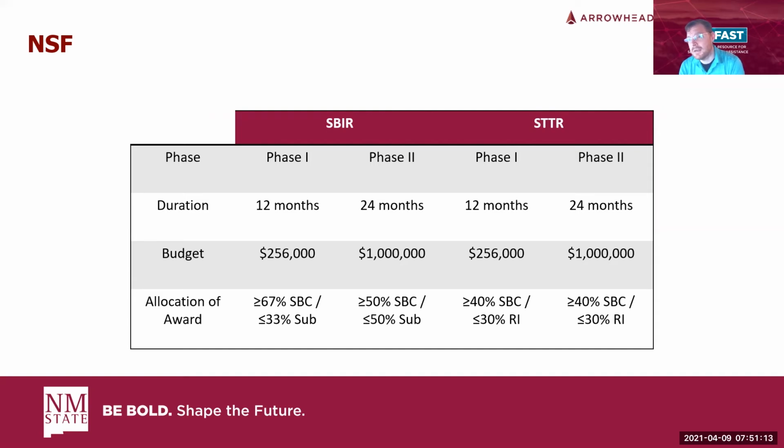Now, STTR deals in minimums. So it's a minimum of 40% to the business, a minimum of 30% to the research institution. And anybody who graduated 5th grade math knows, well, that doesn't equal 100%. Well, that's true. It doesn't. That other 30% can be split how it needs. If more needs to go to the business, if more needs to go to the research institution because the technical problem is so just out of this world and something that you wouldn't be able to solve, that they need to do more of the work and get more of the funding, or if you need to bring in other partners, other collaborators, it allows you to do that. And so that's why we say that the SBIR program is a maximum-based program and the STTR program is a minimum-based program, because that's really what it is when you look at that split.